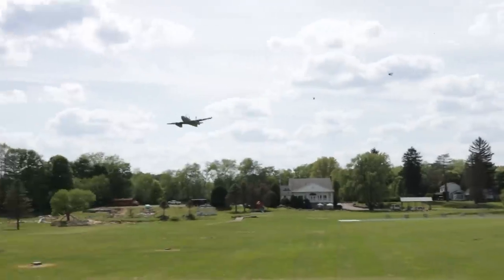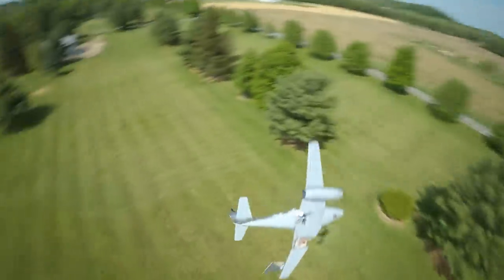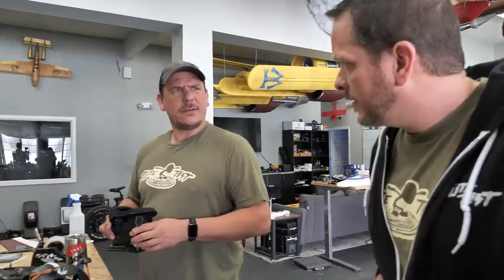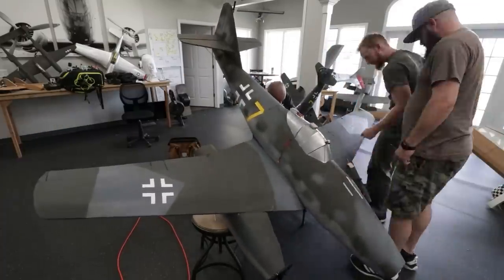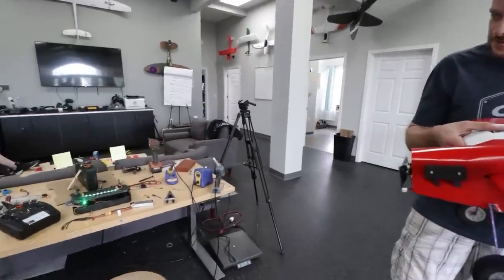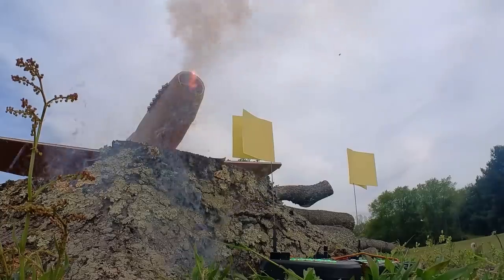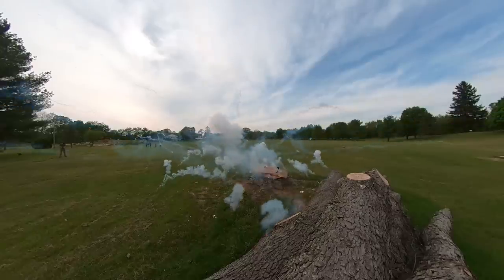So if you guys are new to Flite Test, we got our first experience with laser tag about 8 months ago when we did the ME-262 versus Chuck Yeager's Glamorous Glen 3. What we wanted to do is recreate Chuck Yeager battling up against the ME-262. Not only did we want to have laser tag, but we also wanted to have pyrotechnics. Now, back then, we didn't have what Mateo had, which was the pyrotechnics board.